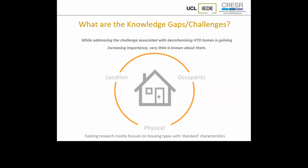In addition, I come from a modelling background, and I can very safely say that we currently do not have any fit-for-purpose models in place that can help us understand the hard-to-decarbonise stock. This is because models that we have generally rely on sampling methods that generate archetypes, which are representative of the more common or standard stock characteristics again. So the models themselves don't adequately mirror the houses that we need to study in this area.